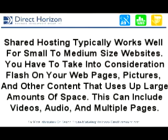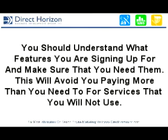Shared hosting typically works well for small to medium-sized websites. You have to take into consideration flash on your web pages, pictures, and other content that uses up large amounts of space. This can include videos, audio, and multiple pages. You should understand what features you're signing up for and make sure that you need them. This will avoid you paying more than you need to for services that you'll not use.